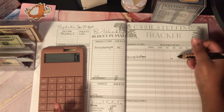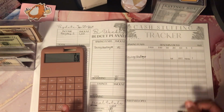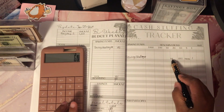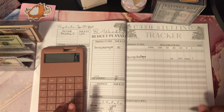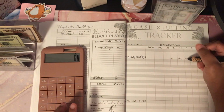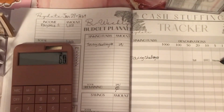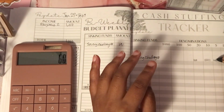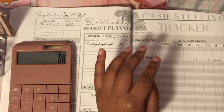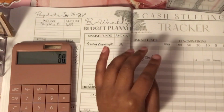So let's see. We have 20, 40, 60, 80. Let's see, 20, 40, 60, 80. And we have 10, 20, 30, 40, 50. Let's see. Can y'all see that? Okay. 5, 10, 15, 20, 25, 30, 35, 40, 45, 50, 55, 60. I think it's 12 for 60 and one for $1.